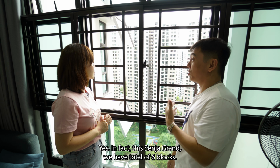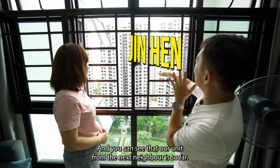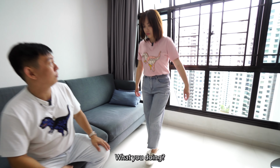Yes, in fact, this Senja Grand are only total 6 blocks. And you can see that our unit from the next neighbour here is so far. What I like, because they cannot see me, I cannot see them. Confirm cannot see.